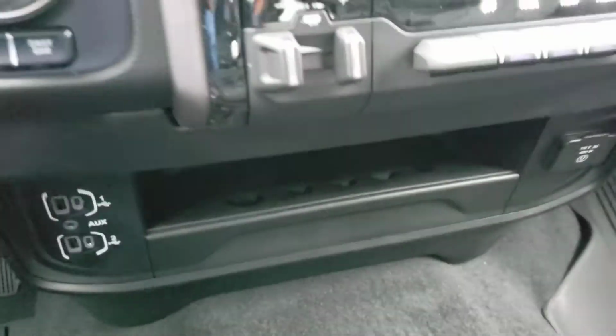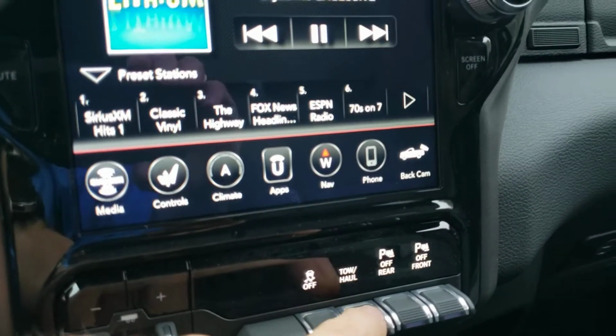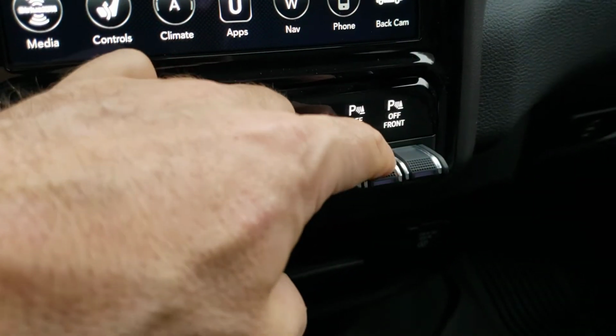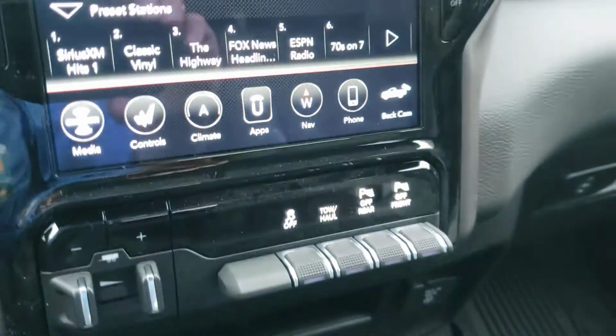Down here, this is your built-in trailer brake controller, and where you can adjust the trailer brake gain. Shuts off your traction control, puts the transmission into tow haul mode. This shuts off your backup sensors, so if you're maybe backing up a trailer and you don't want it beeping at you, you can shut that off, and that shuts off your front parking sensors.